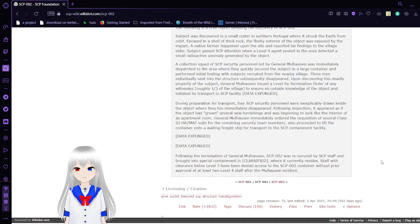During preparation for transport, the four SCP security personnel were inexplicably drawn inside the object, where they too immediately disappeared. Following inspection, it appears as if the object had grown several new furnishings and was beginning to look like the interior of an apartment and room. General Mulhausen immediately ordered the requisition of several S3 hazmat suits for the remaining security team members, who proceeded to lift the container onto a waiting freight ship for transport to the SCP containment facility.